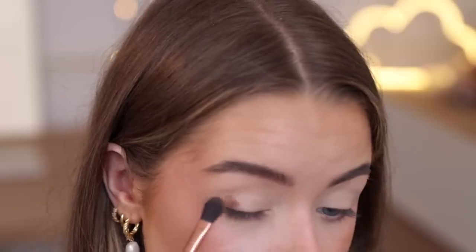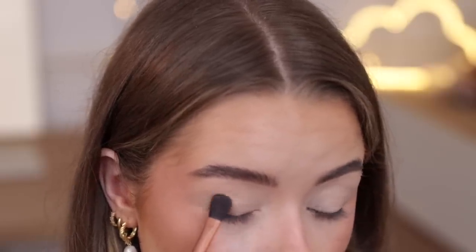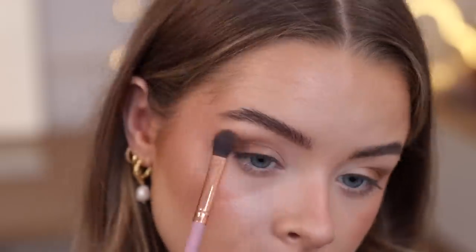I'm just gonna put some of this in my outer corner area. Oh, that's decently pigmented, isn't it? Yeah, that's really well pigmented actually. I feel like my camera's having trouble focusing. So far, so good. Let's then just take this shade to try and blend out those edges a little bit. So far, they are actually blending pretty nicely. Yeah, I feel like I've got a pretty good blend going on. I don't think I've got my shapes particularly even, but pretty nice.